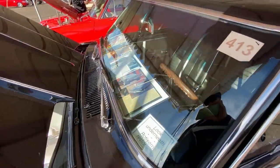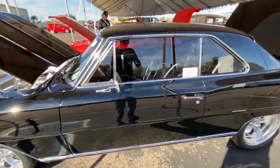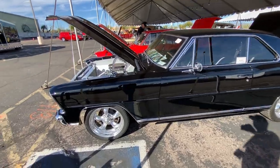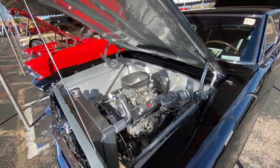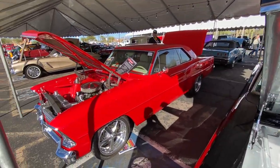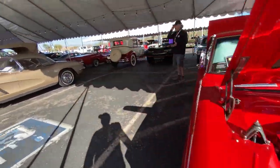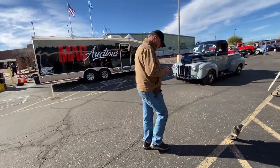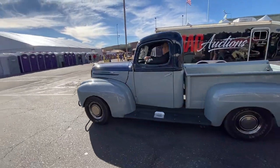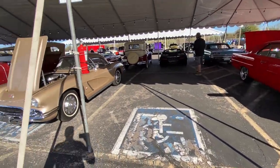What the heck is this thing? It's like it's been in some magazines. Super Sport, obviously, in terms of the aesthetics. Highly customized. There's another one. All right, back.